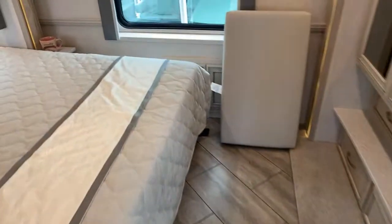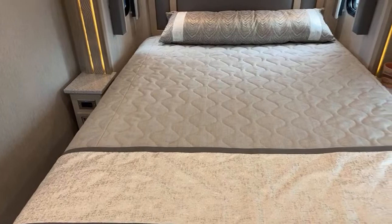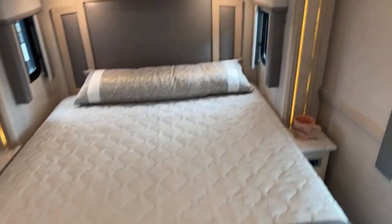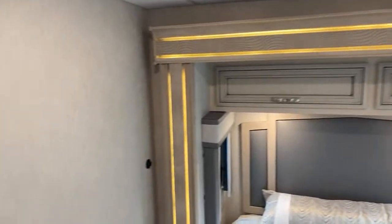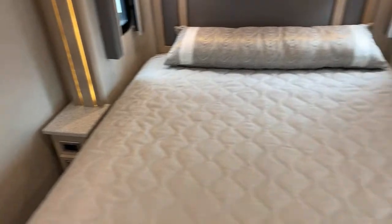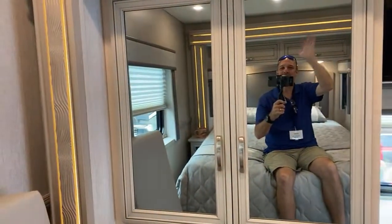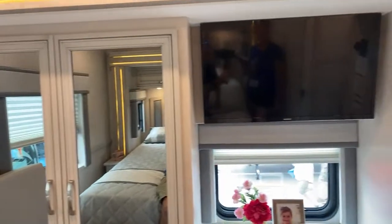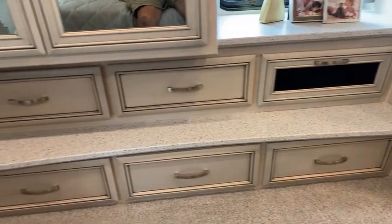And then the bedroom. This is definitely a residential queen size bed. Look at the lighting around the bed and the woodwork. Love the attention to detail. Power and USB charging ports there. And then across, you have your little wardrobe, and a TV there. And you've got some drawers down here as well.